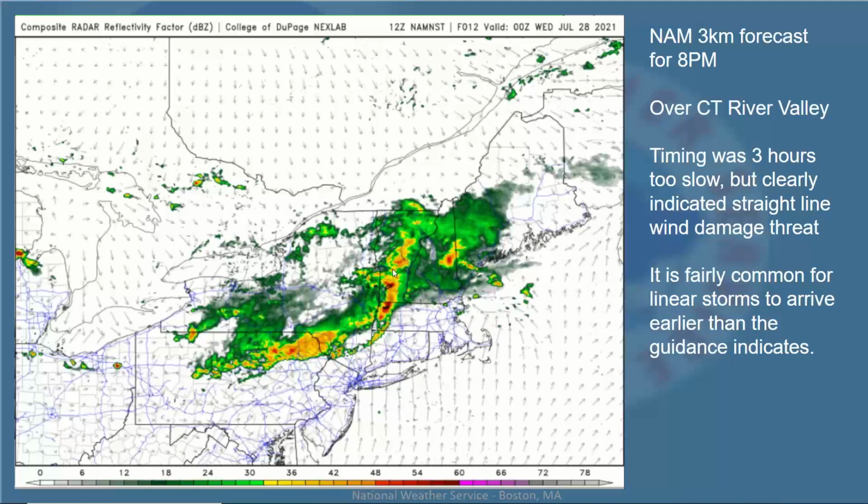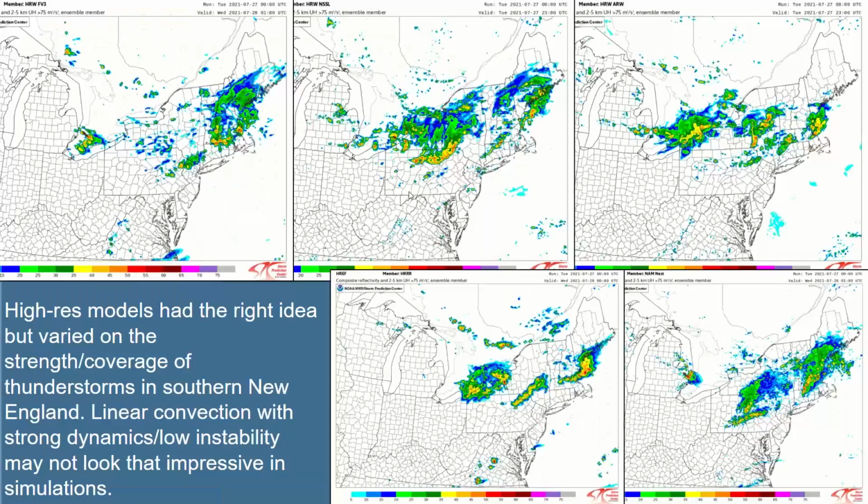You get what are called cold pools, which come out and kind of push the line along. That's the cooling air from the rainfall in the storm, and that will actually help the storms accelerate as they move toward our area. So usually it's got the right idea, but just a little bit too slow.